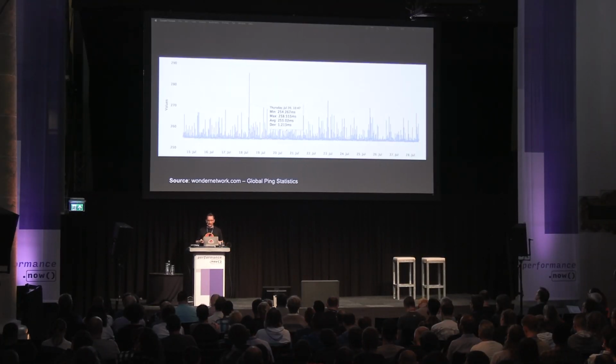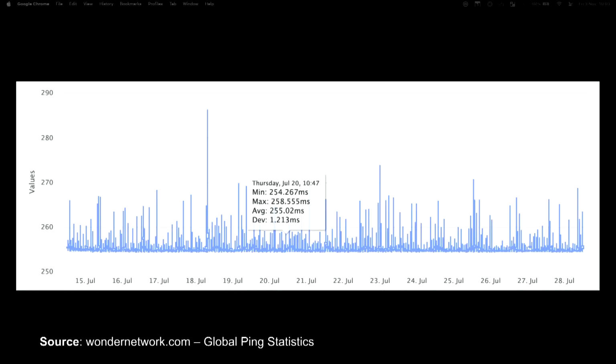The speed of light is quick, but you're still looking at a ping time of 255 plus milliseconds between London and Sydney, as seen on the graph here. 255 milliseconds doesn't sound like a lot of time, but when HTTP negotiations take multiple round trips, even before the first byte of website data is sent, this all adds up.